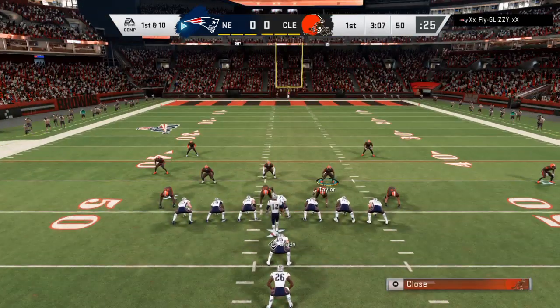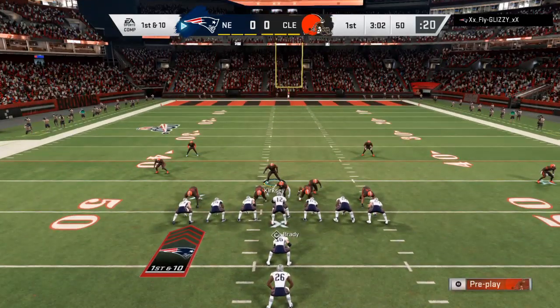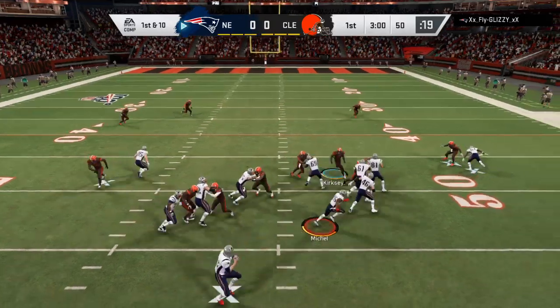Wait, that wide 80. Here we got Mike, number 53. Mike, 53. Come on, boy. Come on, boy. Now a 1st down carry.